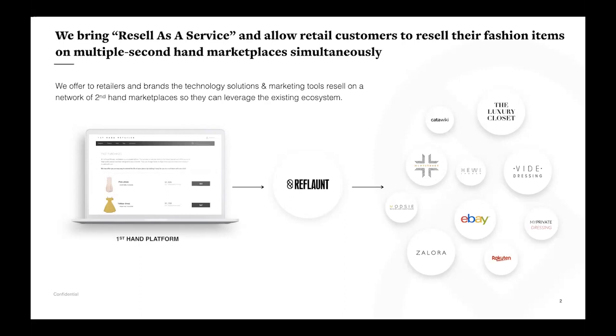So effectively what happens is you're a customer of a brand or a multi-brand. Generally on the e-com of the brand or the multi-brand, you've got a section dedicated for the customer called My Account. And this is the illustration on the left of the screen, where are listed all your past purchases. We integrate ourselves in the form of a plugin, a little button, a bit like a PayPal button, next to that past purchase, which allows the customer to resell that item. So the customer will press that item whenever they want to resell.